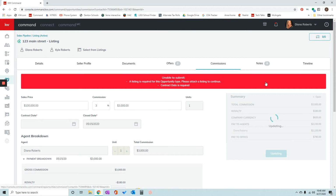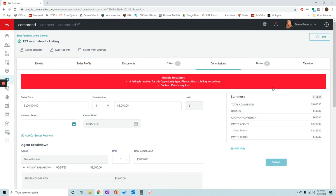It does have an active red bar at the top if you're missing anything. And this is the summary. It will keep updating as you go along.